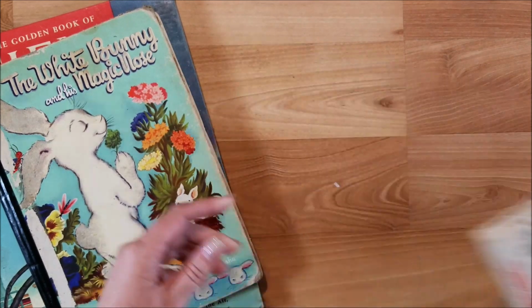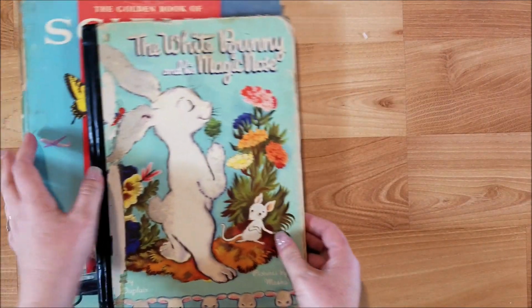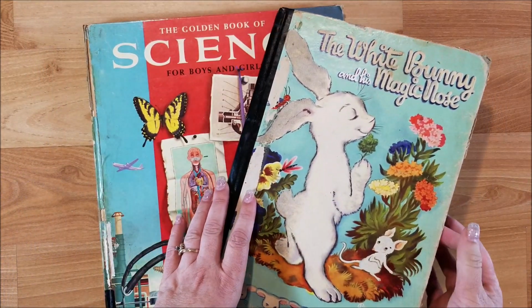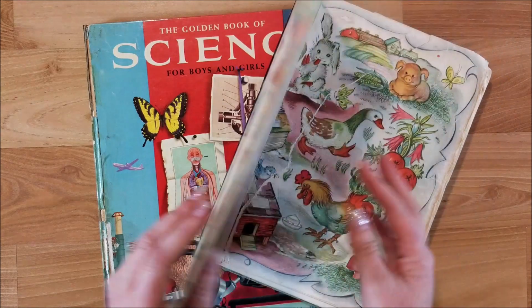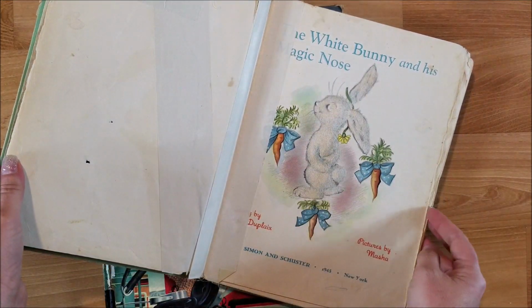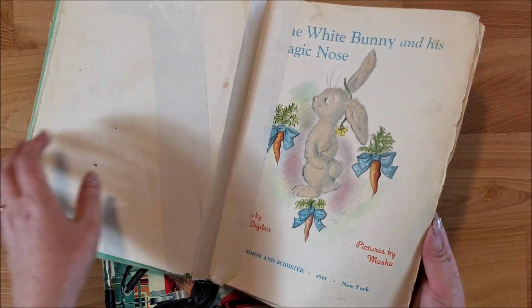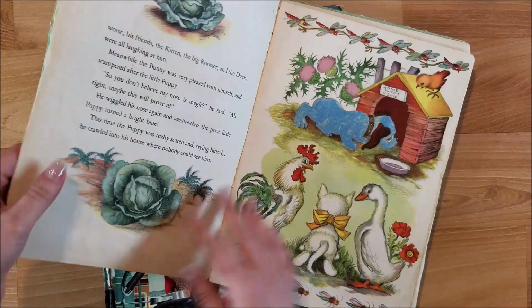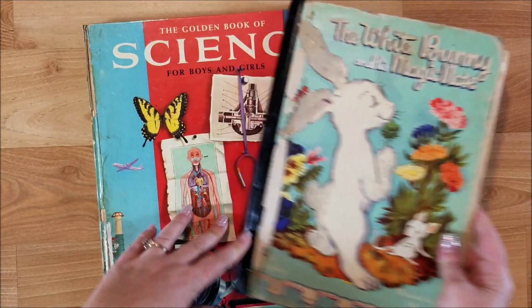And then I found a couple books, and these are the last 2 things that I picked up. So this one is The White Bunny and Its Magic Nose. It's in pretty bad shape, but I use these. It's from 1945, but I'll use these in junk journals. And it was 50 cents.